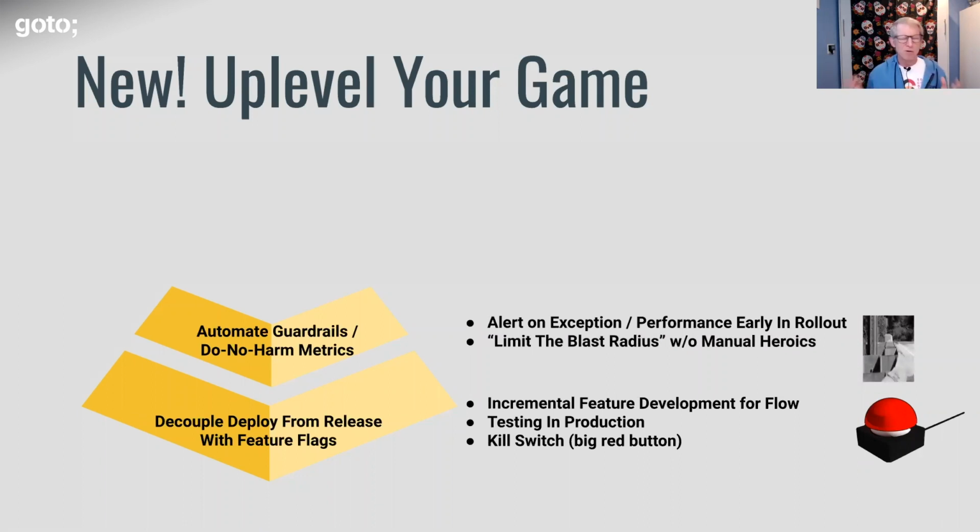So being hyper vigilant every time you push a release to make sure that nothing went wrong, right, is exhausting. And if you're going from quarterly releases to monthly releases to weekly releases to daily releases to hourly releases, the reason we do continuous delivery and we automate things is that the things that need to happen every time should just happen, and that humans should only have to intervene when something is unusual, right? So by automating guardrails and do no harm metric checking, you are taking care of that vigilance without a human having to wear themselves out, right?